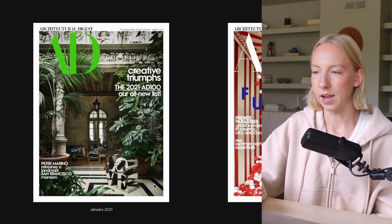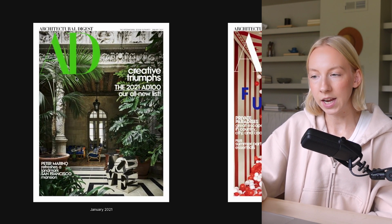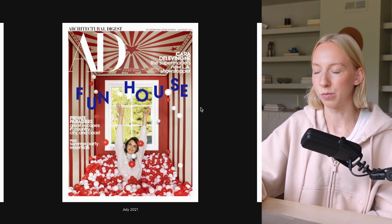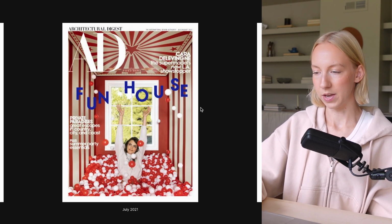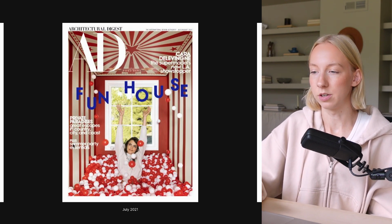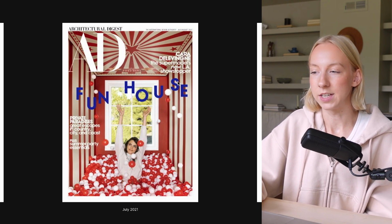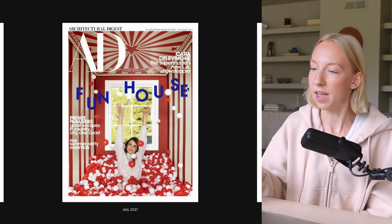This is nice. I like how they've done a really bright green here. Cara Delevingne, I watched her AD house tour on YouTube and it was really cool. And weird, very weird. As you can see, she literally lives in a fun house. But this is a cool one, how they've done the type to really feel like a part of the image.